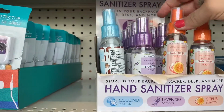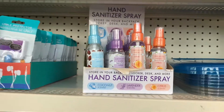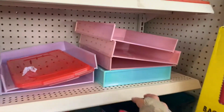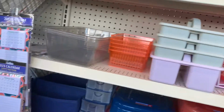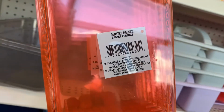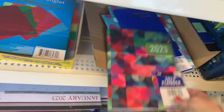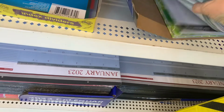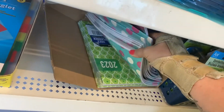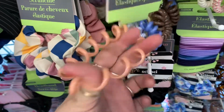There's some hand sanitizer. They have citrus, lavender, and coconut. And then here's those trays. And these are cute. These are by Greenbrier. And there's some more calendars in the basket. And there's these by Jot, and it looks like somebody might have gone through them. There you go. There's the green, the dotted. Now these are interesting. I've never seen these big ones. Oh, and these are a lot easier to move around.